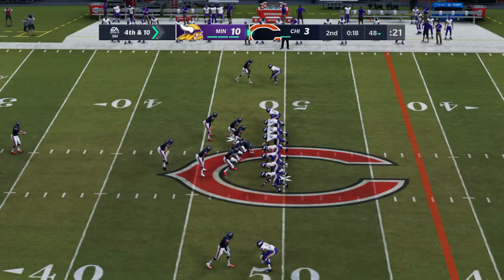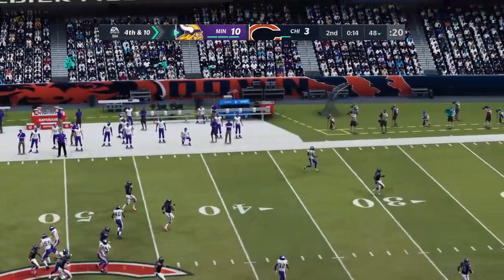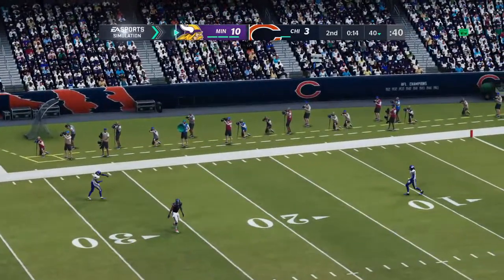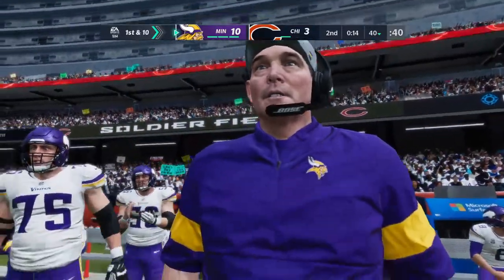Here's Pat O'Donnell now, as he'll punt it away for the 2nd time. Yikes. Terrible kick headed straight for the sidelines. The Vikings take over 1st and 10 at their own 40-yard line.